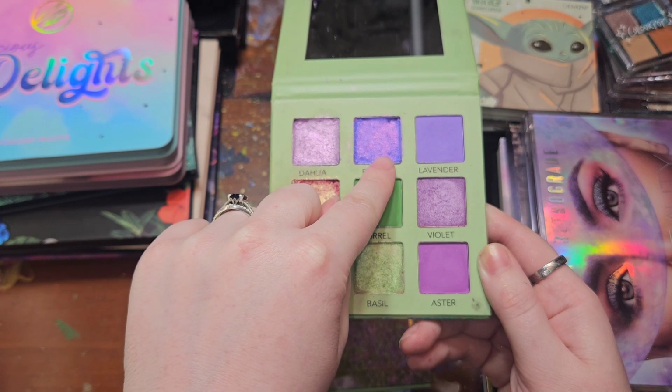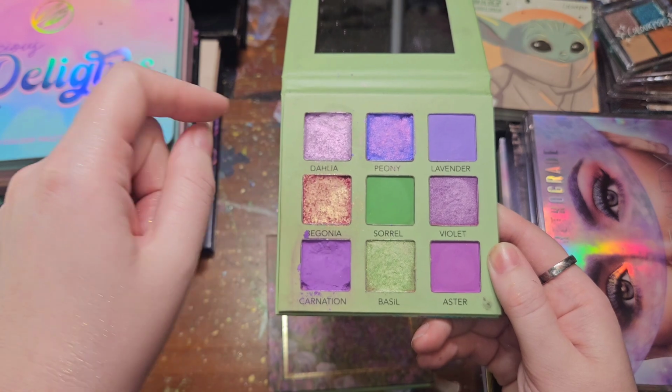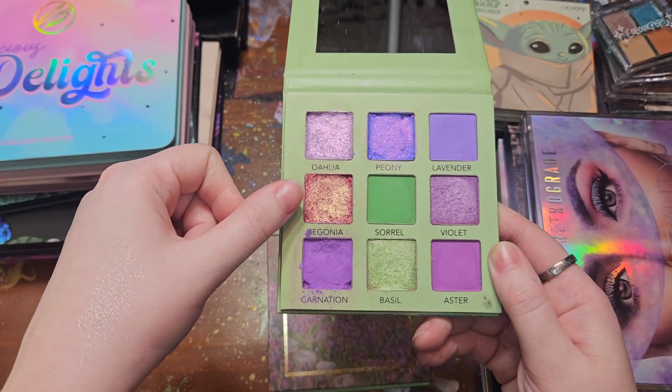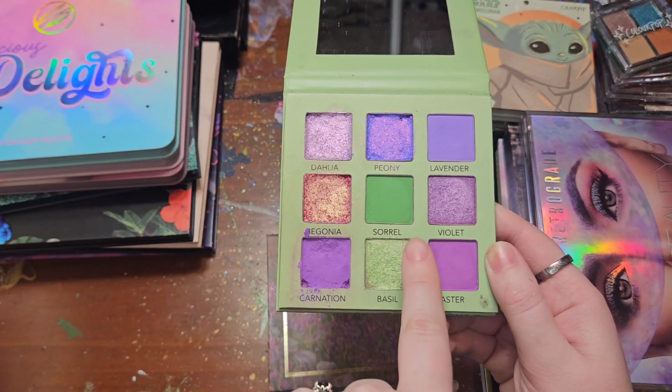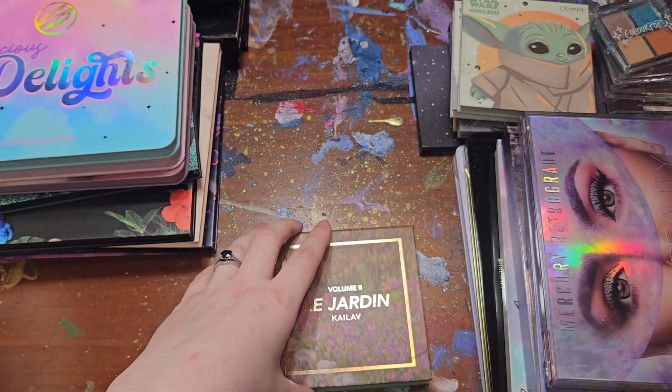This is from the Pizza Kitty palette. I can never remember the brand. Sugar Drizzle, maybe. And then this is Doll Face from Terra Moons. And then, of course, these others are the original. I'm going to keep this as well. I love that one for spring.